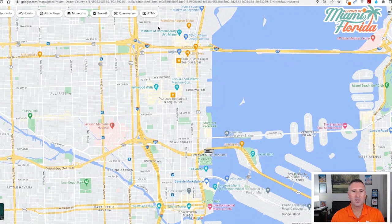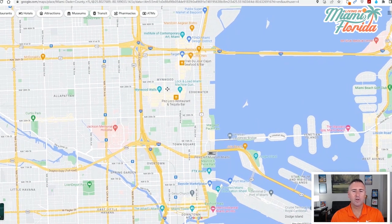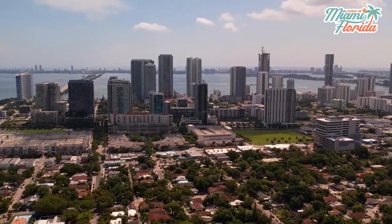Wynwood Design District. Here's single family homes up here. Older, but a lot of them remodeled. In Wynwood, you have some single family homes, but it tends to be more condos on this side. Now, Edgewater, all this is full of condos, which have beautiful, gorgeous views of Miami Beach.